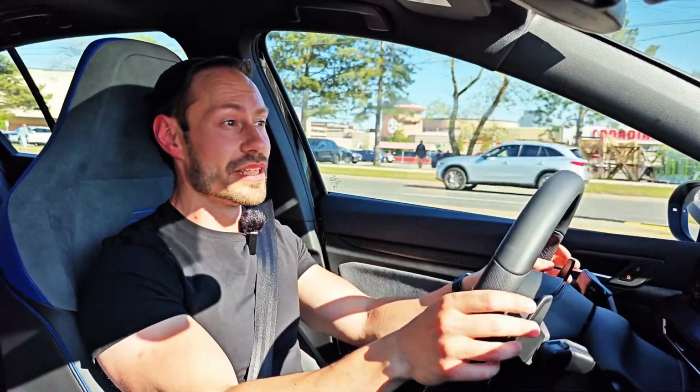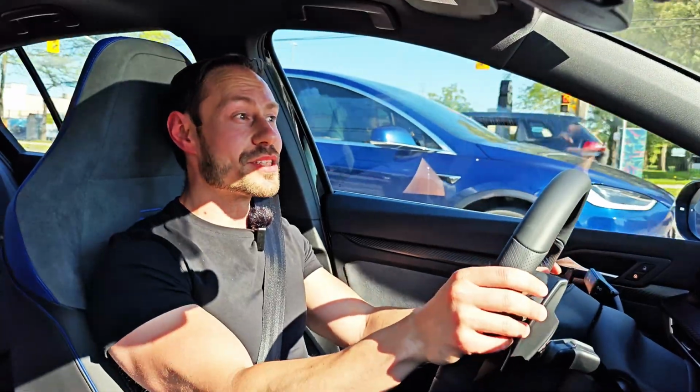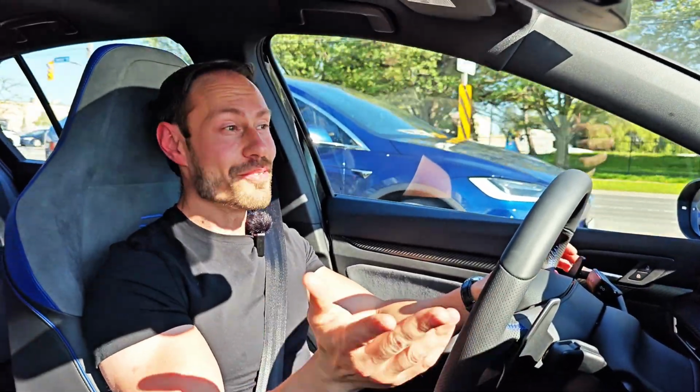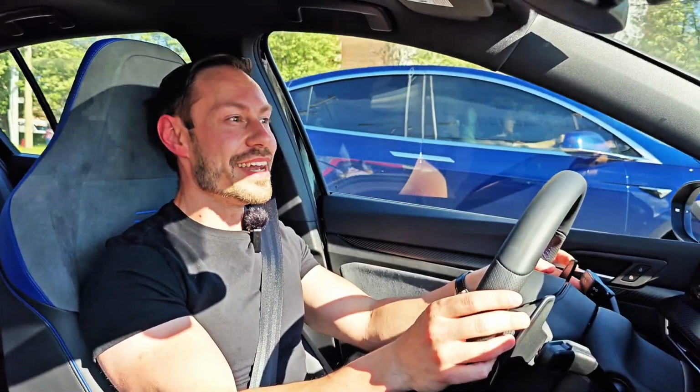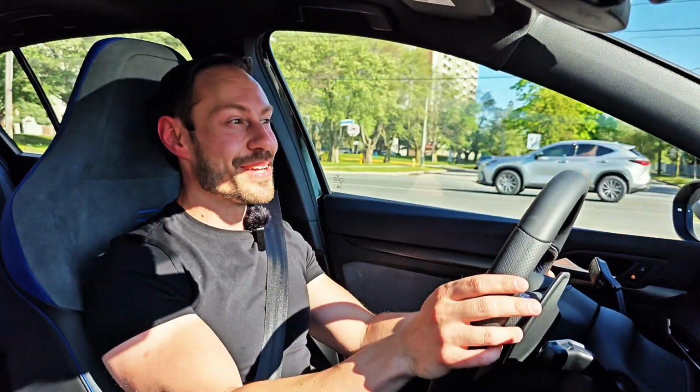Other than that, I really do love the Golf R, and I think they've done some really nice welcome changes for the 2025 model year, and chances are this is probably going to be the last one before everything goes electric. So we have to really appreciate what we have and enjoy the Golf R while it's still here. And that's really all I've got to say about it.